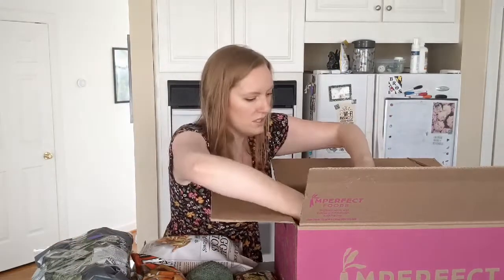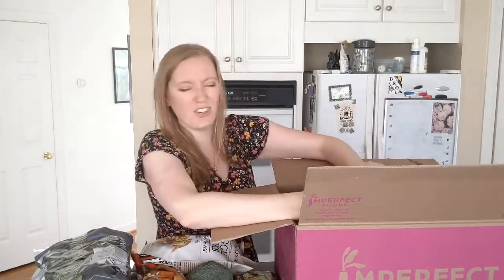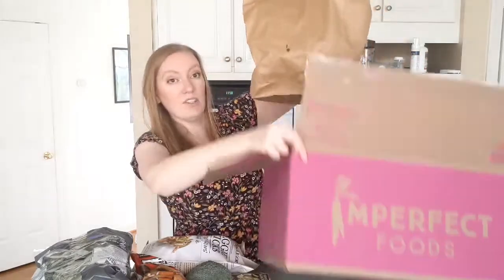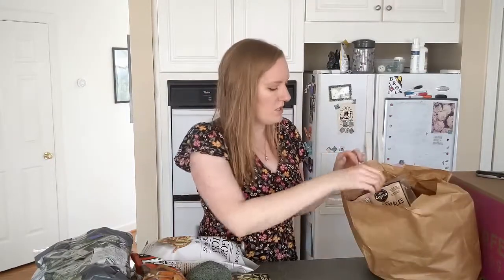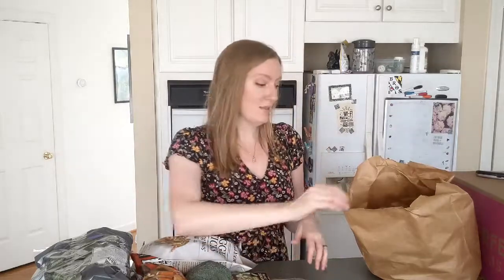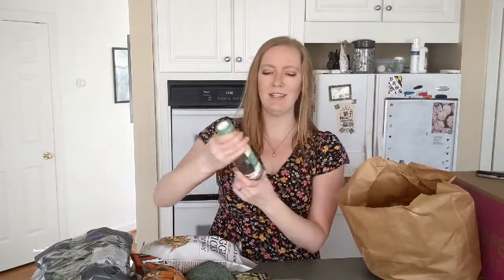And then we have the freezer bag. This is going to be extra crinkly. They're using cardboard instead of those bubble wrap things, which I like better. You can actually recycle that here. We've got tamales. My husband really missed those last week. Yes, green goddess dressing. Oh, it's so good. I've been eating it with eggs.